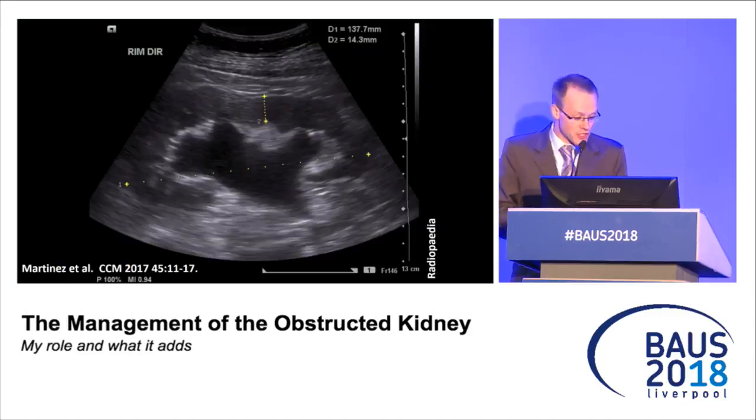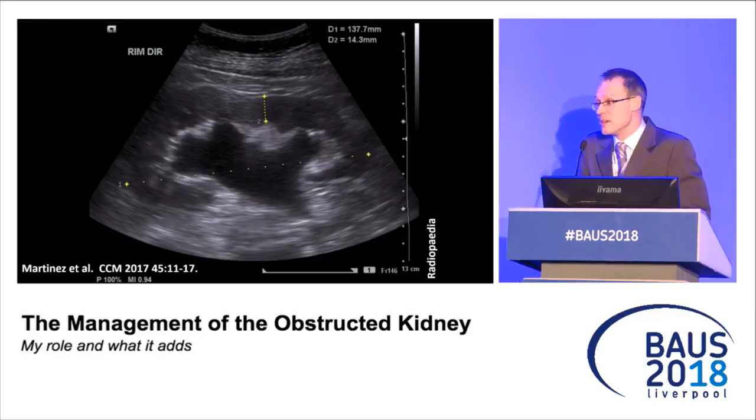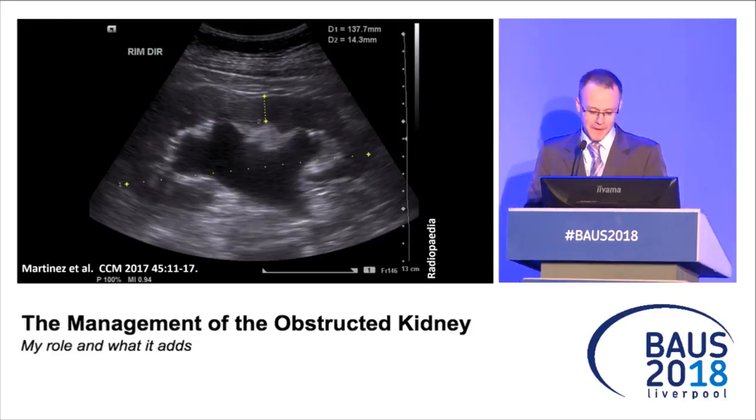A team approach to source control is also vital, because source control can reduce mortality, and it can also give us more accurate culture results. And the surviving sepsis guidelines would suggest, as I think we mentioned with the urology guidelines, that this should be tried to be achieved within 12 hours.